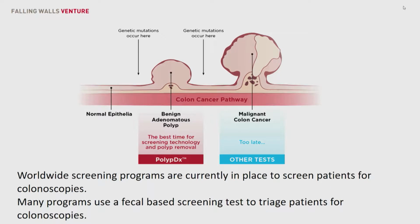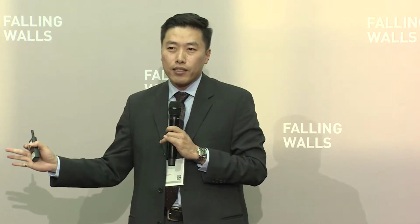The good news is that there's been a lot of research in the area of colorectal cancer. There's a well-known intermediate known as an adenomatous polyp. It's a growth in your colon that is known to develop into colorectal cancer. In fact, 95% of colorectal cancer comes from these polyps.